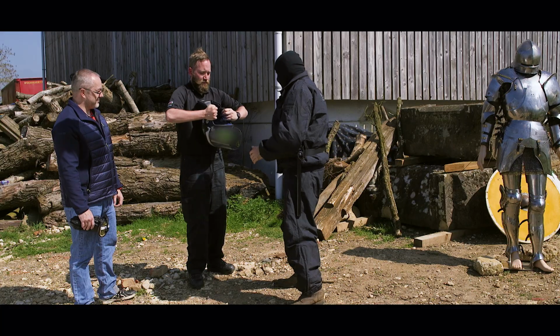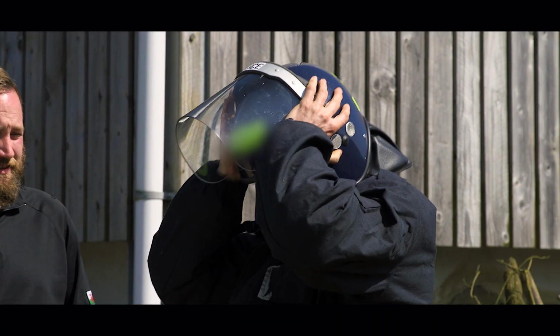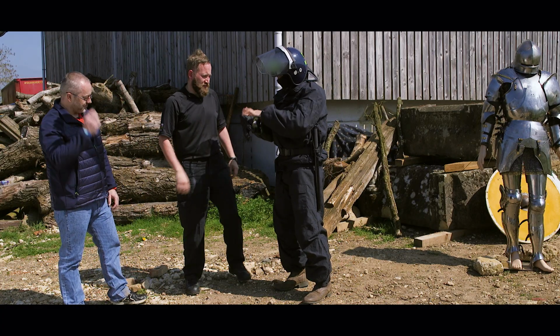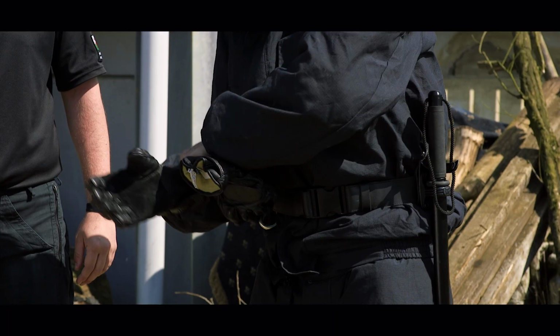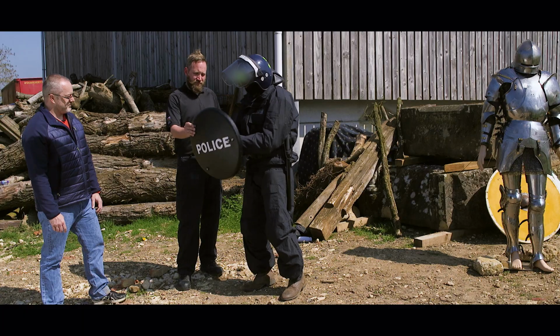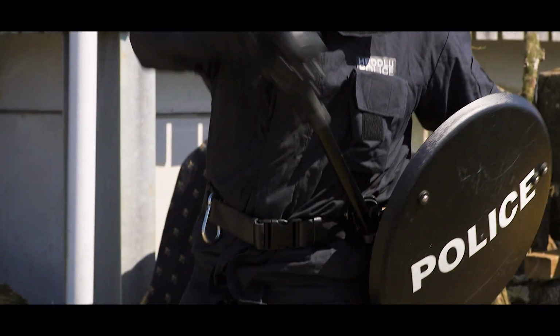So as the helmet goes on, you have to pull it apart and slide it over. Right. We put the gloves on last because it makes it easier to put the rest of the kit on. Right. Like that. So you put your strong arm to take your baton.